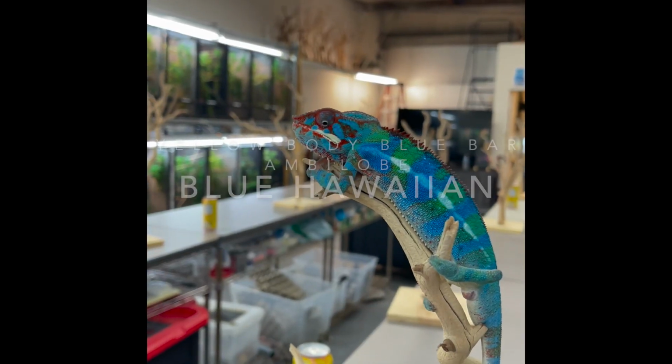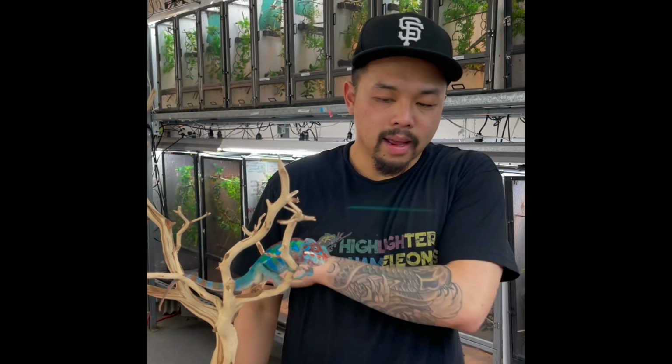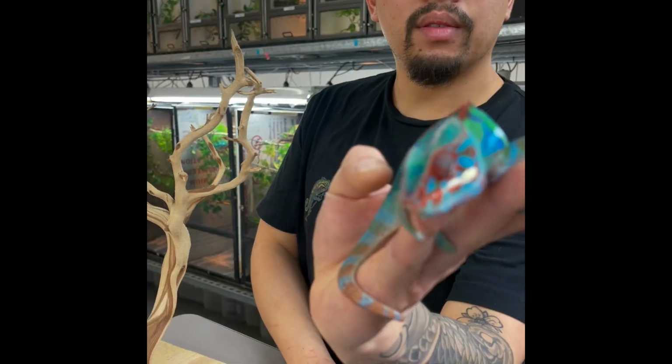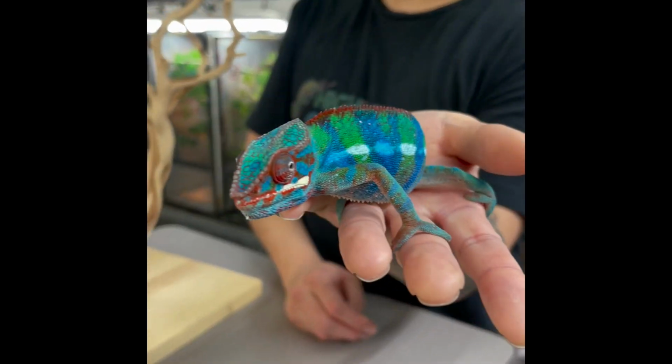Blue face, baby. In every clutch, you're gonna have the aberrant one, the one that doesn't look like either parent. And this one's it right here. Even the top of his head is blue. That's the dopest part about this cam in particular.